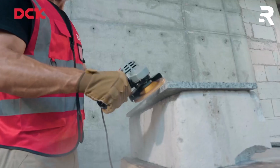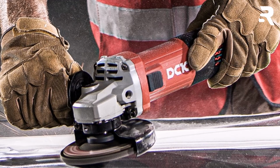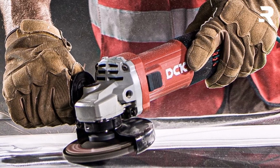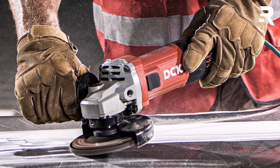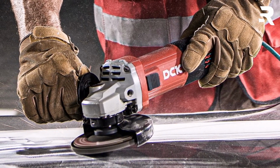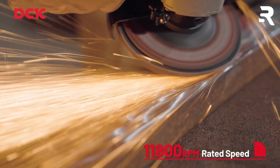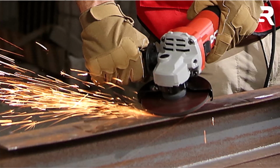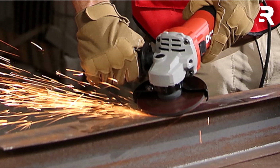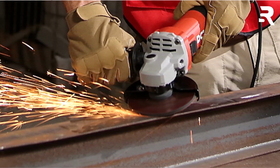The tool is optimized for use with 2-inch accessories, perfect for precision grinding and tight spots often encountered in welding and fabrication work. Part of Milwaukee's M12 system, this angle grinder can seamlessly integrate with other M12 tools, making it an ideal choice for professionals invested in the Milwaukee ecosystem. The lightweight, compact design enhances mobility and access in confined areas, reducing user fatigue during prolonged use.